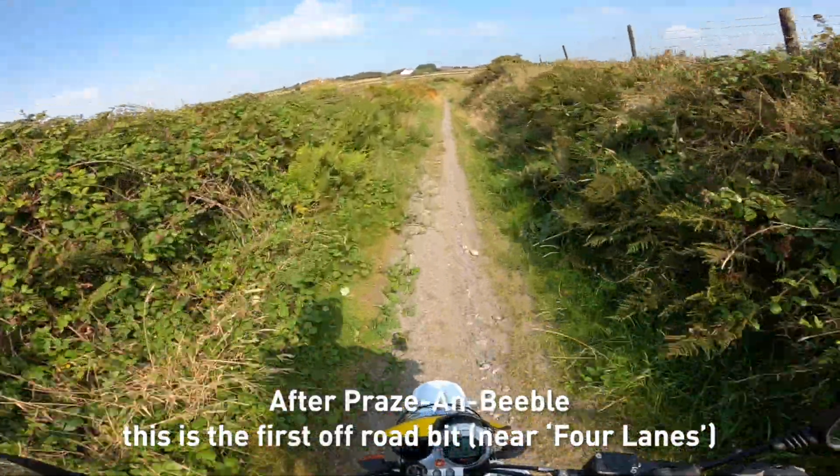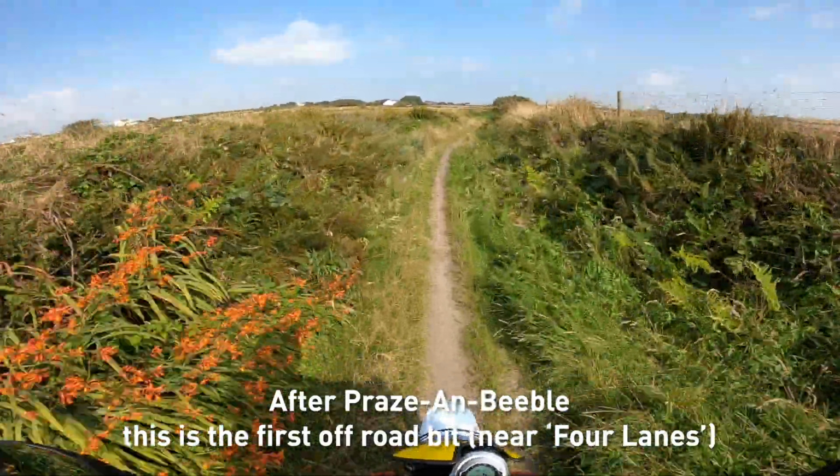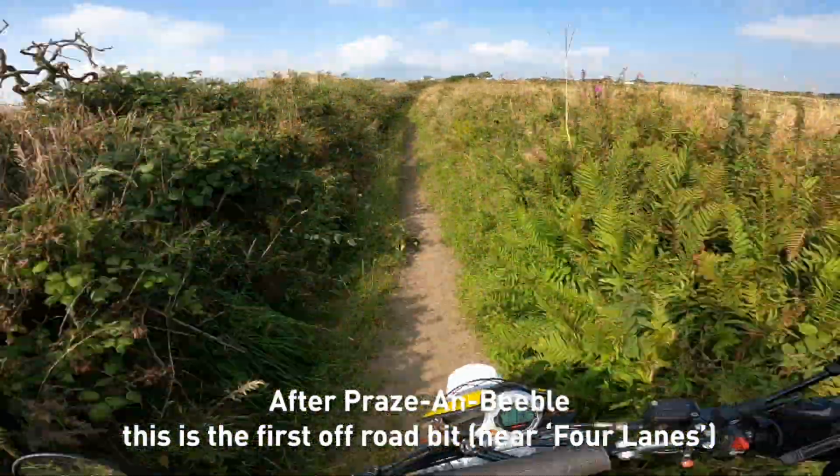Okay, so yes, kicking off at Praze-An-Beeble. A few nice little off-road sections, but nothing at all difficult along here. Pretty easy stuff.